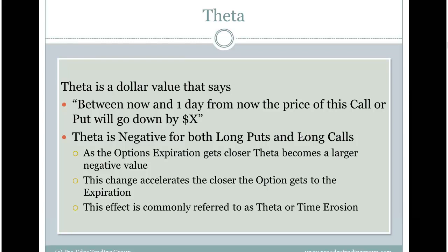And the other thing is, as the options expiration gets closer, theta becomes a larger negative value. This is the acceleration of theta. As you get closer and closer to options expiration, the amount of value that you lose every day on a long option increases. This is called theta erosion or time erosion. Big factor in the trades. This is what offsets the delta values in some ways.